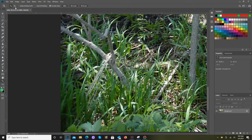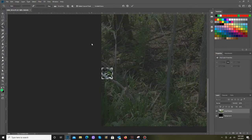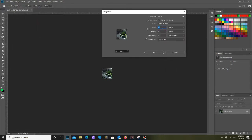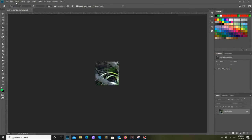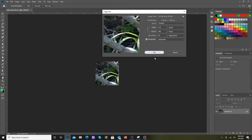So I'm going to take that down to 100% and crop him. And then make him a little bit larger to see if I can get it so you can see him. Okay, so that's enlarging by 100. We're going to go up one more time. Don't like to do that, but for you.